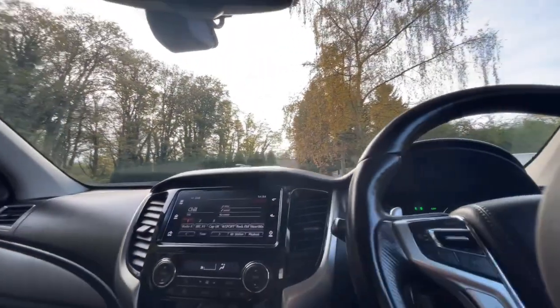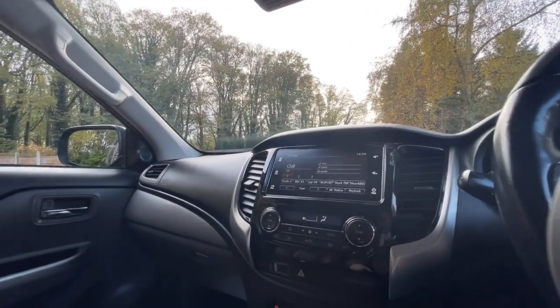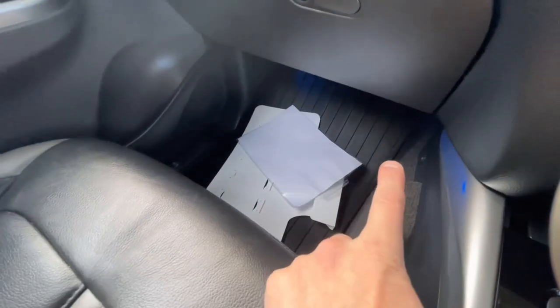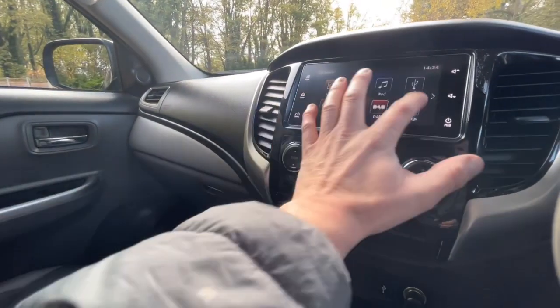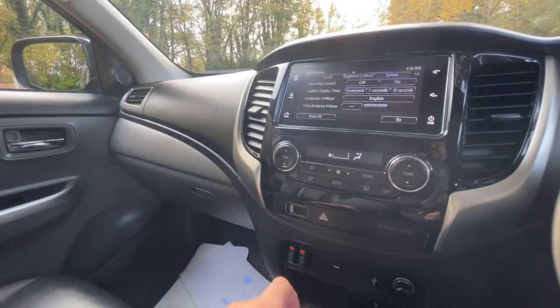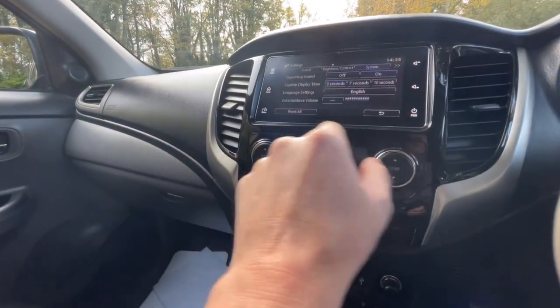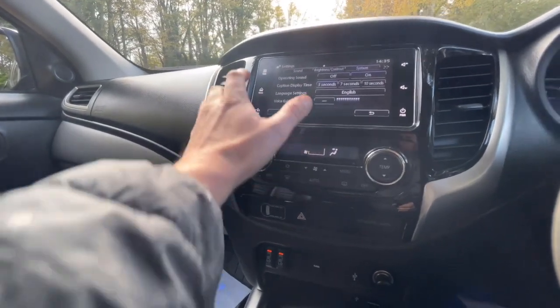It drives great as well. I've not been out before in it, but I've been up and down the drive in it to take some photographs. If you look on Facebook, they're on there. It's got the ambient lighting all round, and it's a really cool blue. That's quite nice. I think it looks quite smart. I don't think you can change that, but let's have a quick look. No, I can't see anything for that, so I presume it's just a stationary colour.